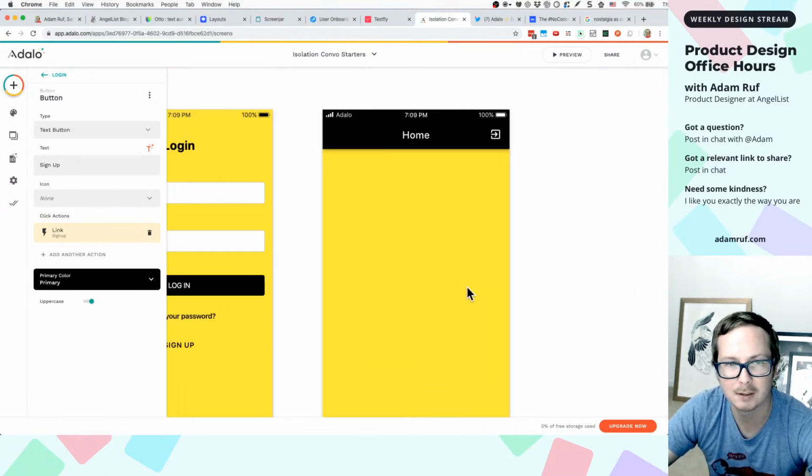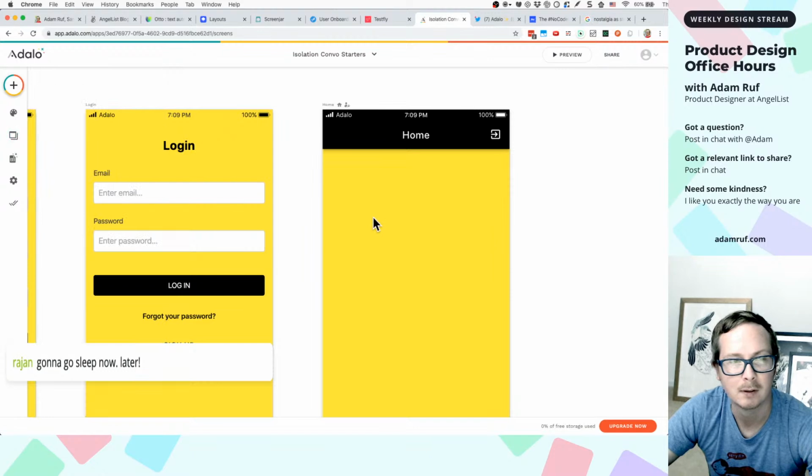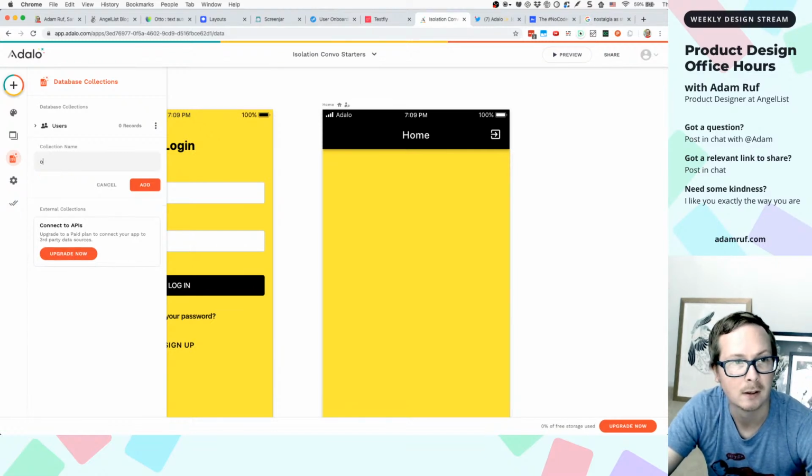Okay, let's get to the fun part of that because I don't have that much time. Do this in an expeditious fashion. So we need a database. So I want to users. Users is one. I want to add a collection. The collection is going to be convo prompts.